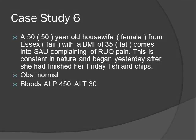Fine. So, what scans are we looking at for this patient? What's the very first scan you want to do for this patient? Ultrasound scan. And where are we ultrasounding? Okay, so you just want to ask for an ultrasound abdomen. They'll do the whole lot. First of all, what are we looking for? You've said it already, but just to make sure we're all on the same page.